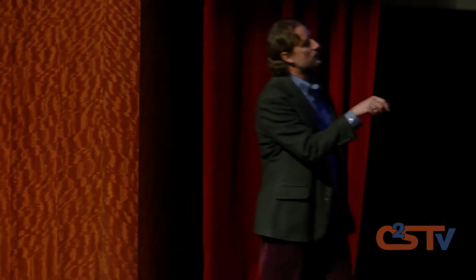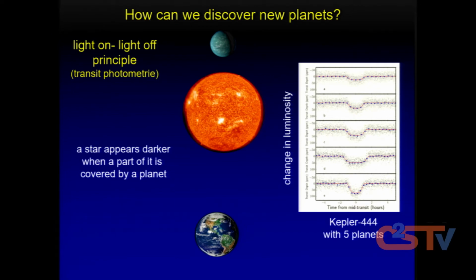What you see here is for a star called Kepler 444. It's about 160 light years away. So that's the distance that light travels in 160 years. And it has 5 planets. And what is plotted here is what we call the luminosity, how bright the star actually is. And you see that the star has some luminosity, and then it decreases, and it decreases. And each of these 5 instances represents an event where one of these 5 planets is in front of the star and makes it a little dimmer for us.